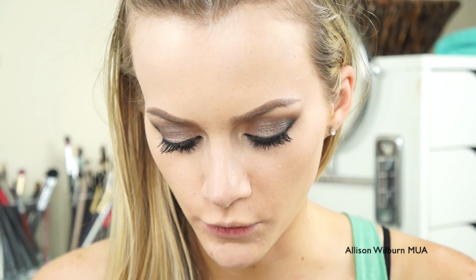Okay, so next I'm going to be using the Revlon Photoready bronzer. I'm going to use this Sedona Lace 850 brush for this. I'm trying not to use too many MAC brushes because I always do because I really like them, but I know people get tired of it sometimes, so I'll try to use something different here.